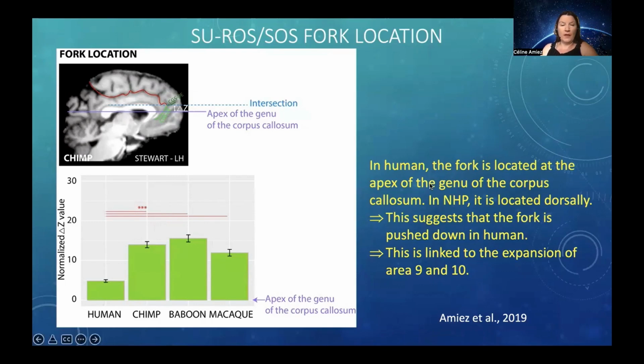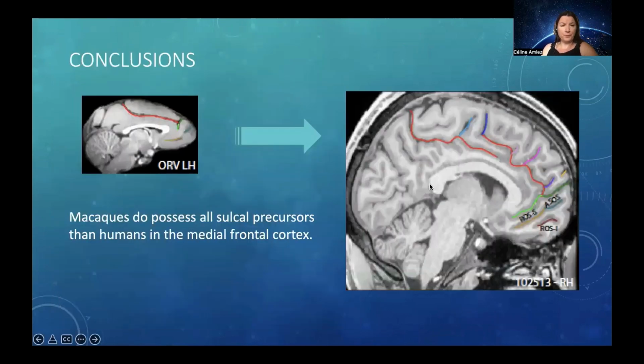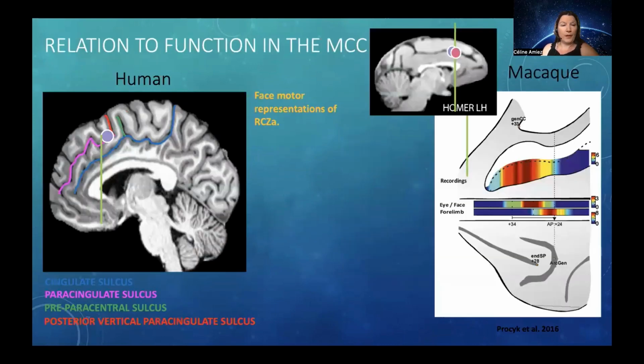So these data show that the macaques do possess all the sulcal precursors of the human in the medial frontal cortex, and that the most expanded region is this anterior one at the junction between the cingulate sulcus and the fork. And the organization of sulci tells us about how the brain evolved, but it's interesting also to see that the sulcal pattern is linked to function.